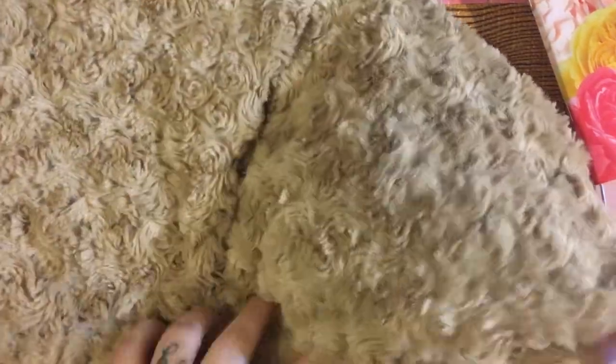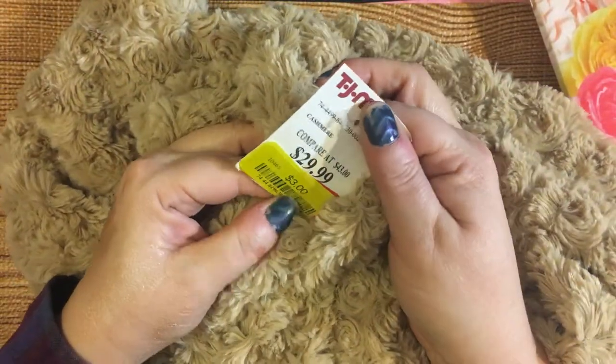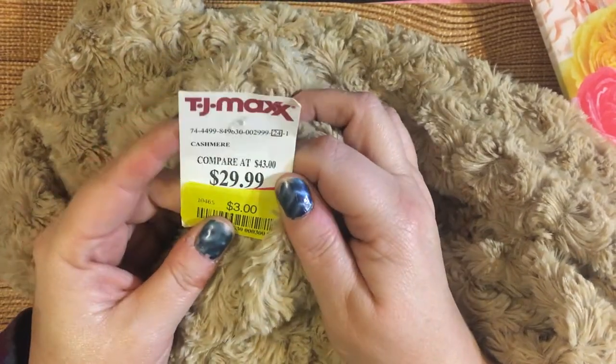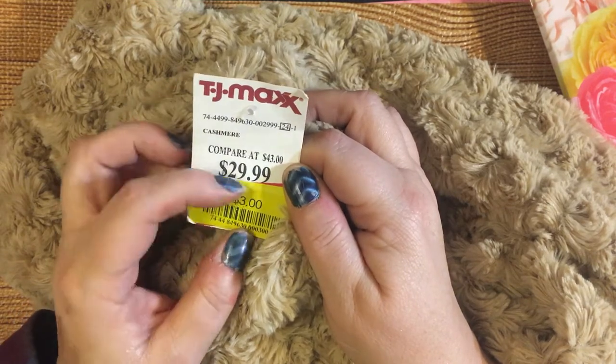Then there's this shelf and it had all this stuff just randomly on it. This is the world's softest piece of material I've ever seen in my life. This was $3. It was originally $43. It's cashmere. It says cashmere anyway. $29.99 is what TJ Maxx was selling it for. I got it for $3. I wonder if it is cashmere. This is like one of those infinity scarves. And see if we can find a tag.